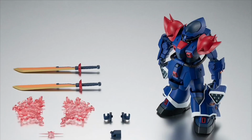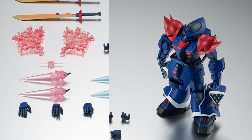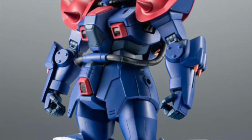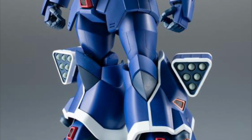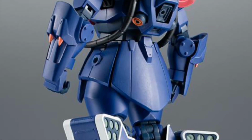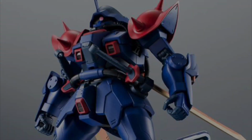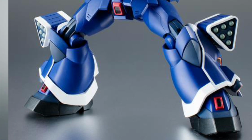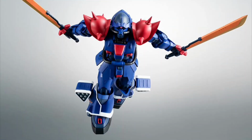Bandai Spirits Mobile Suit Gundam Gaiden The Blue Destiny Robot Spirit MS-08TX Exam Effect Custom Anime Version, February 2024, and $95. 4.9 inches tall. You got some extra hands with a storage deck, 2 heat sabers, some effects pieces.